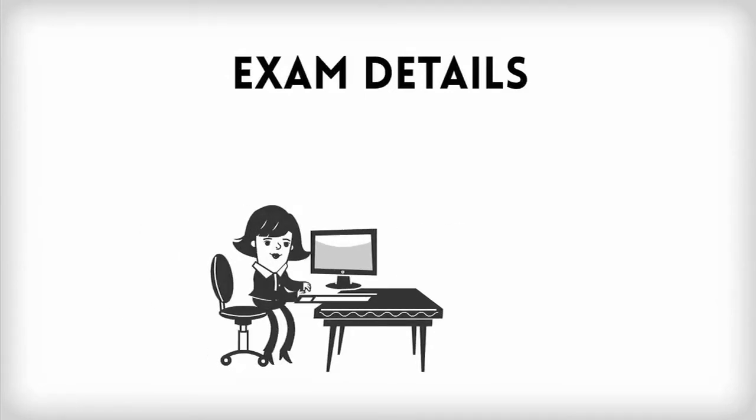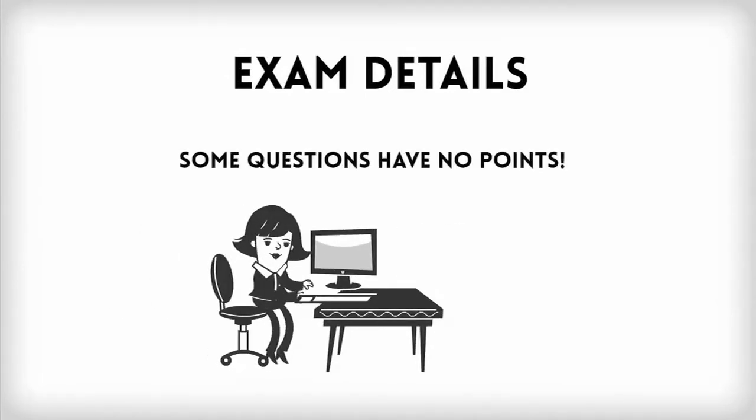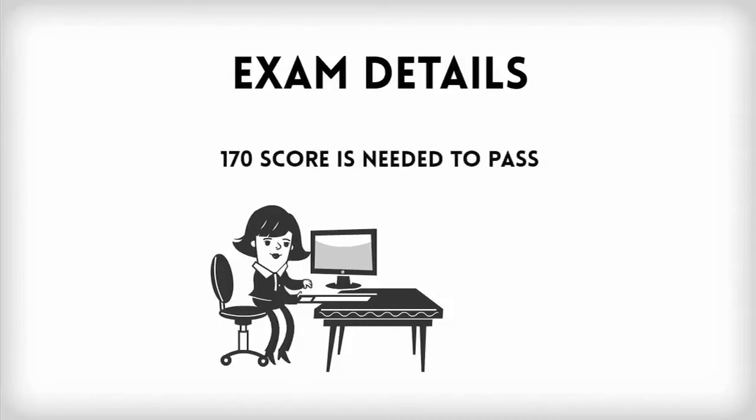So there's actually some questions that won't have any point value associated with them. They include these so that they can test them to determine if they will be used in future iterations of the credentialing exam. Now, a score of 170 is required to pass, but again, that doesn't necessarily mean that you get 85% of your questions right.